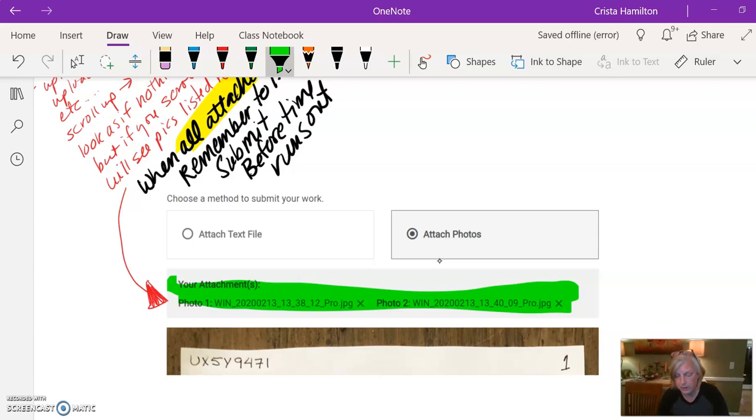So if you only have 2 pages, and it doesn't matter what the name of the pages are, you just need to make sure that they're labeled with your name and ID and your initials and all the stuff that they require up at the top of the page. But you can see here that you have those items attached. And if you have 3 pages, you should have 3 photos attached.